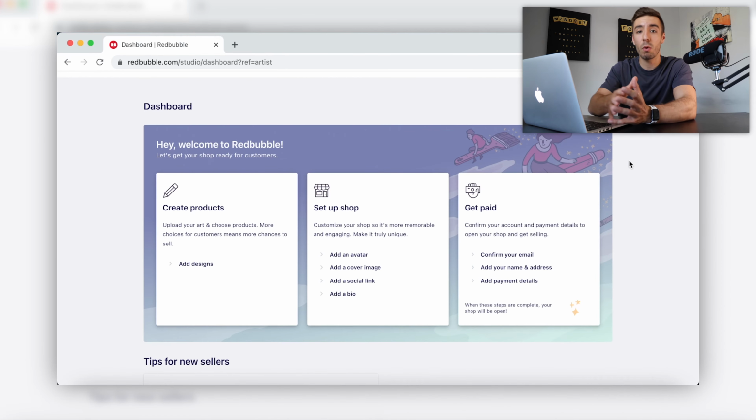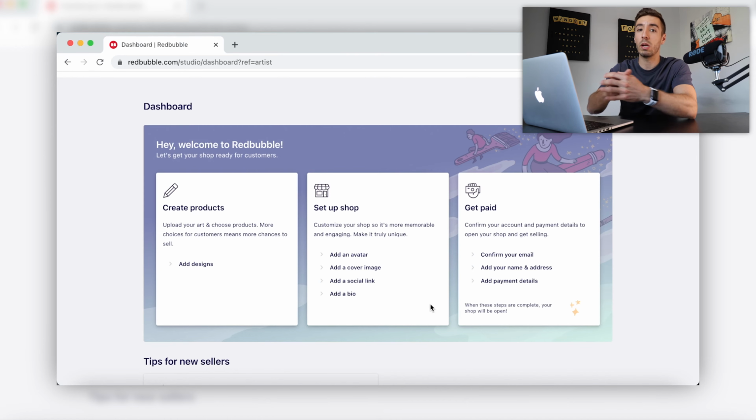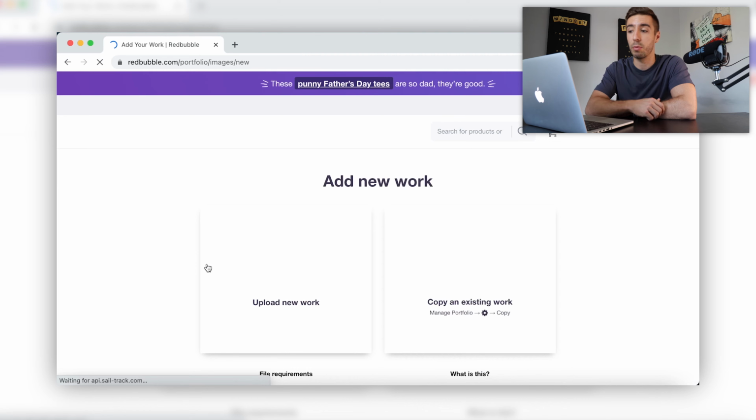Okay, so for the next step, what we're going to do is skip the main setting up of the shop just for now, and I will personally come back to it later, as all it is basically adding an avatar, cover image, a social link, a bio, and then I need to confirm my email address, my name, address, and payment details. But most of this can be seen when you guys want to go check out my Redbubble store, so you can see what I've done there anyway. So rather than me bore you guys showing you what I'm going to be doing for my profile picture, let's go ahead and add one of the designs and get a first initial product up and live.